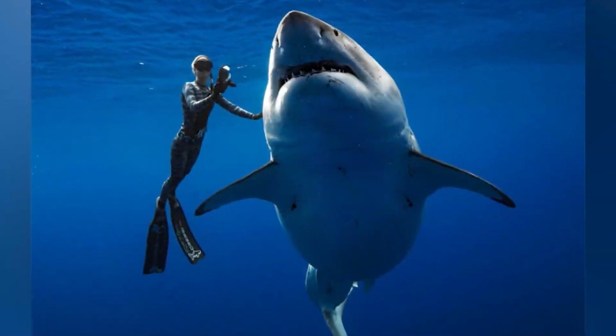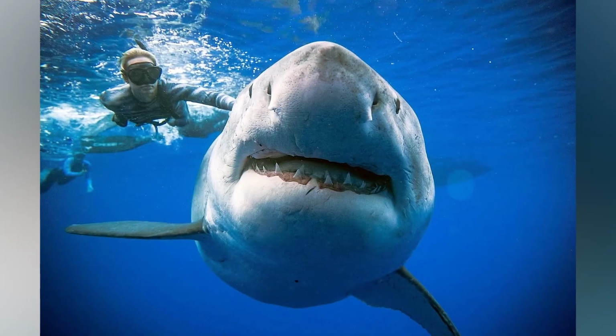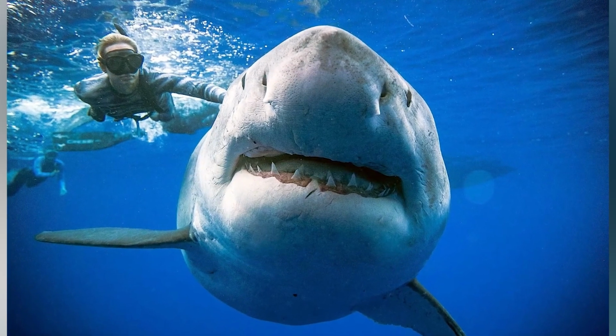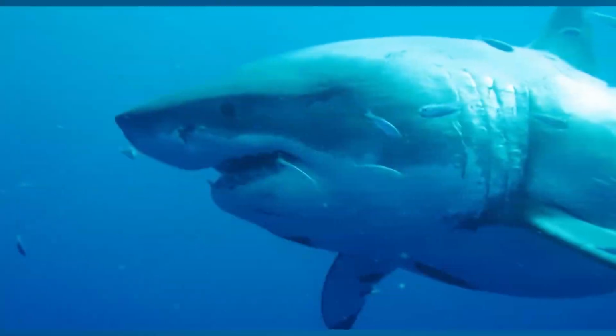Well, meet Deep Blue, a great white shark who's 20 feet long, making her the biggest great white shark ever recorded. Despite her monstrous size, and I'm going to be honest, no offense here, horrifying appearance, Deep Blue is actually pretty friendly and has even been recorded swimming with humans, even letting divers hold onto her fins for a ride.